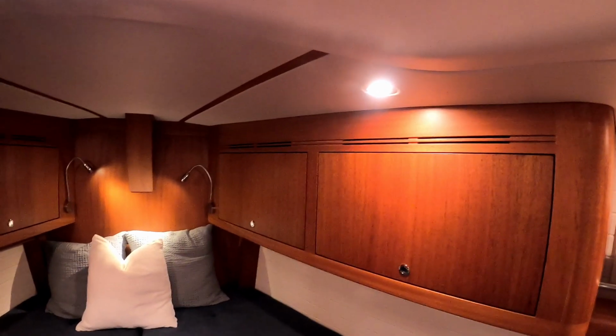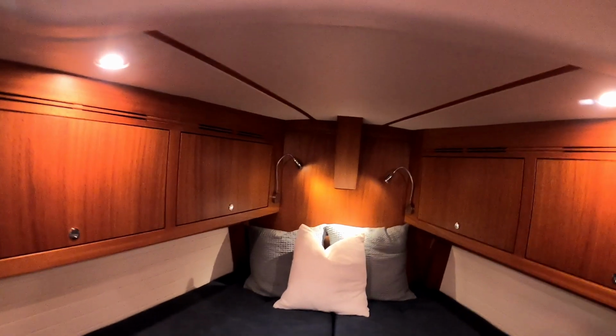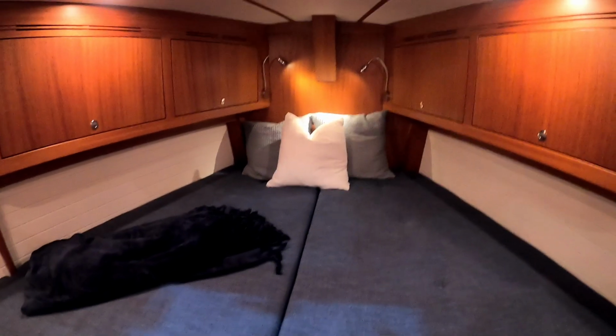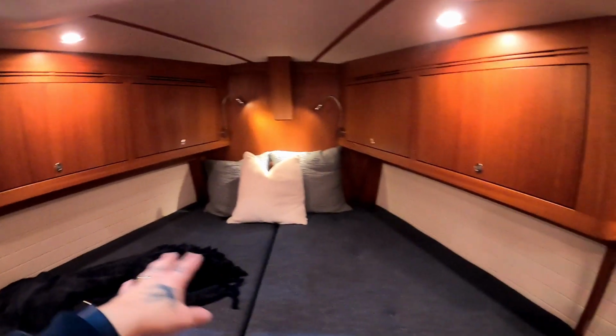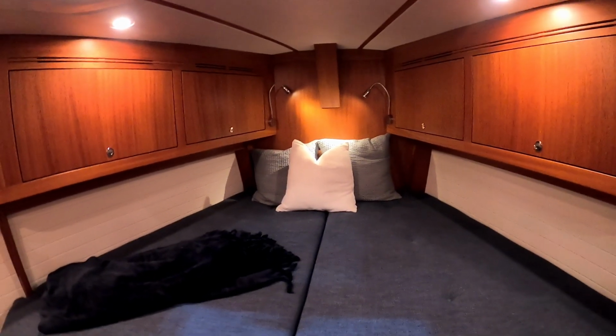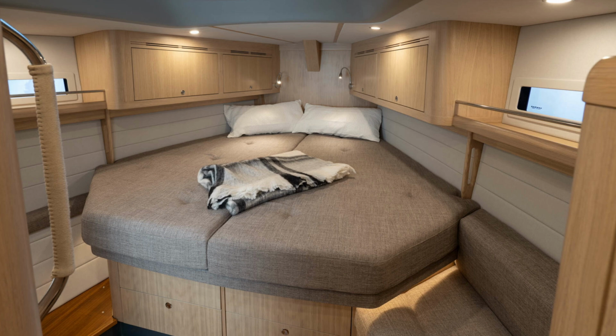I'll only open one of these overhead lockers. I don't really want to go crawling on the bed. So you've got loads of space. Four of those, obviously, two starboard, two port, and reading lights forward. This is what I mean when I say it's a really big V-berth. The camera doesn't do it justice, but you could sleep whichever way round on this berth and still have plenty of room.